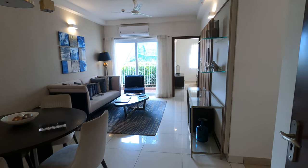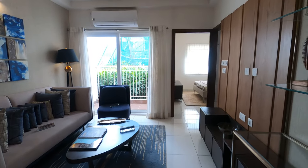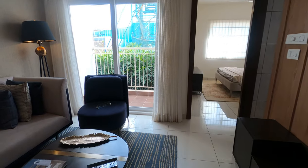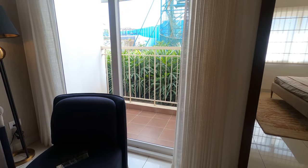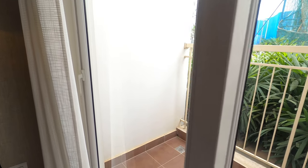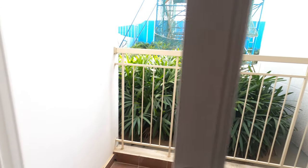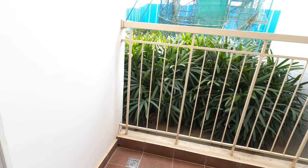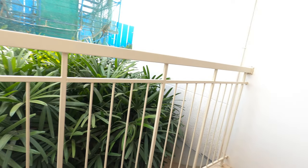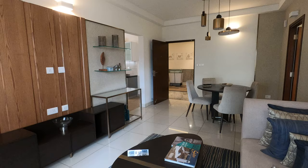And as soon as we enter, we find this dining plus living hall which is attached, proceeding towards the balcony. So, we have good space in this balcony, as you can see. So this is your living plus dining, which is attached.